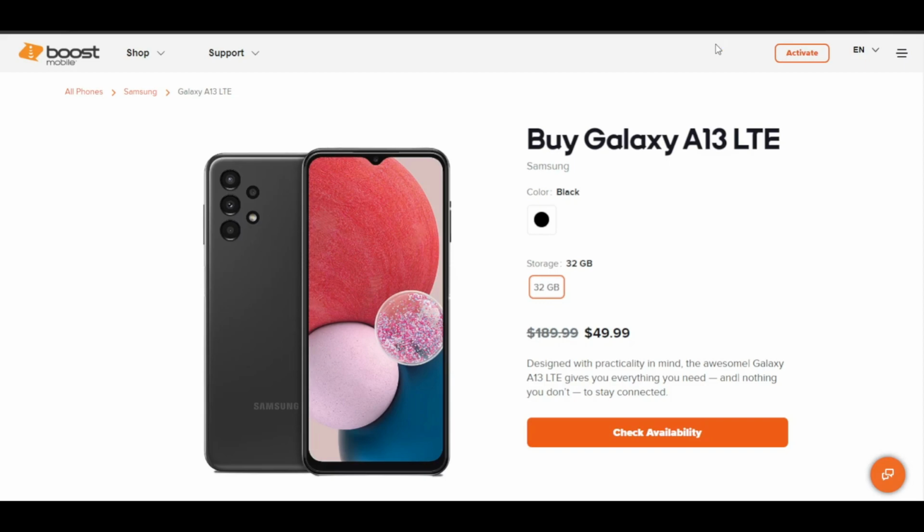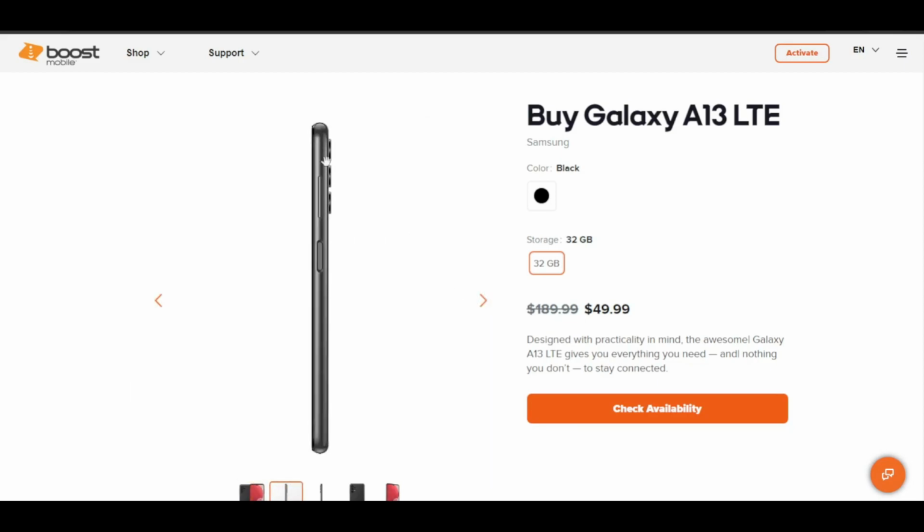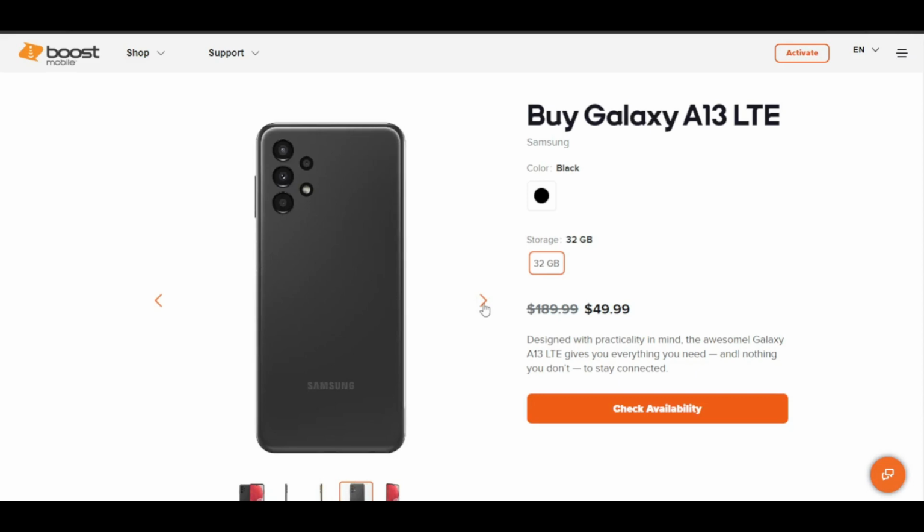So it says here designed with practicality in mind. The awesome Galaxy A13 LTE gives you everything you need and nothing you don't to stay connected. So yeah, very nice looking phone and whatnot. So there is front and back. You guys got your V-notch display there, your front facing camera, earpiece. Power and volume keys are on the right side of the phone, along with a side fingerprint sensor, which is very nice. On the back of the phone is your quad camera setup, camera flash, and your Samsung logo. The left side has your micro SD and SIM card slot right here.